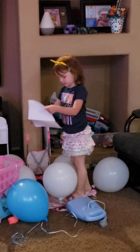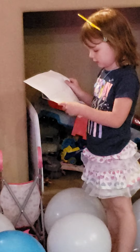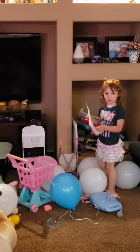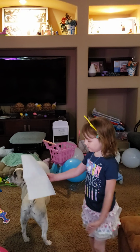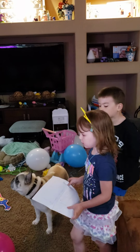Look at the picture and see if you can find it. Yep, what is it? What does it look like? So that's not a map, it's a picture. Gabby drew it. Daddy's artwork is impeccable. What does it look like in the living room? This. Yeah, but what does it look like?